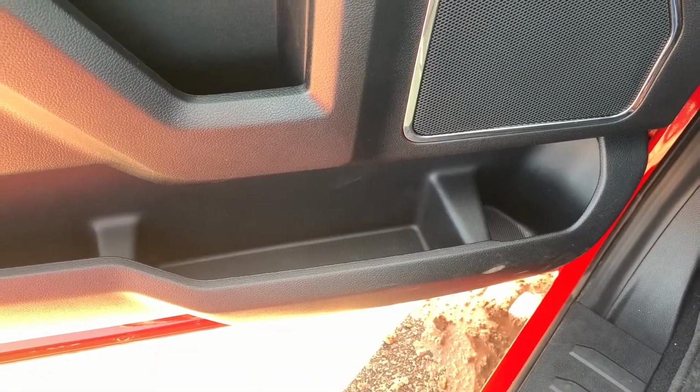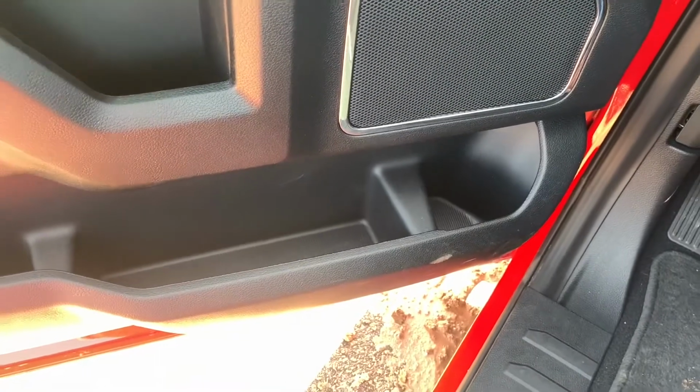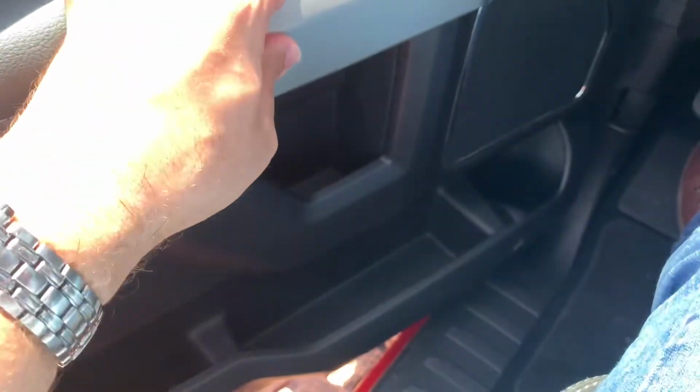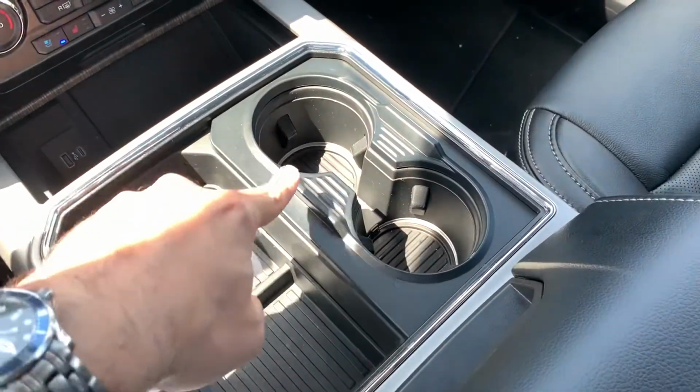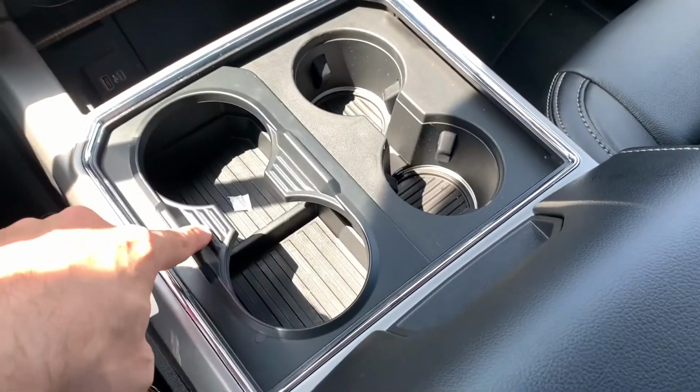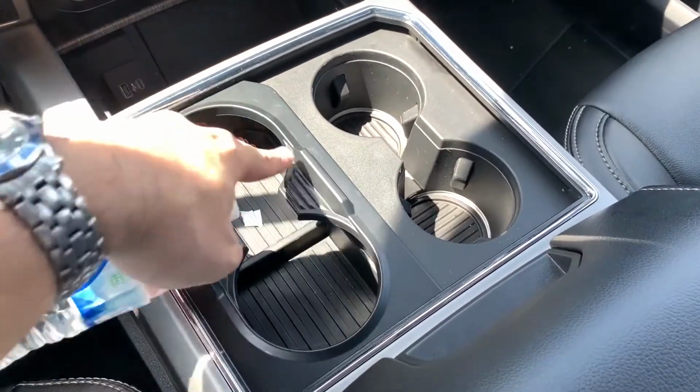It's always important to stay hydrated, and it's really easy to do it in this truck because you have cup holders and storage spaces everywhere. So you got some there on the door. Then you have your primary two here. And if you need a little extra space, you can slide this over. Now the one catch is that these are oversized.